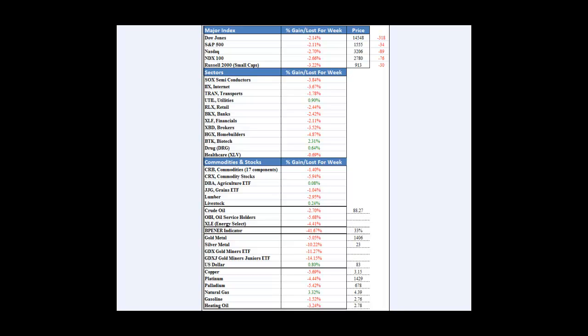Russell led the sector lower, all of the sectors lower, actually, along with the semiconductors, as you can see here on the board, 3.2% lower. Semiconductors, 3.84% lower. And we're pretty much red across the board, except biotechs, drugs, and utilities. That is not what you want to see if you're a bull. And I'm going to show those charts to you as well.